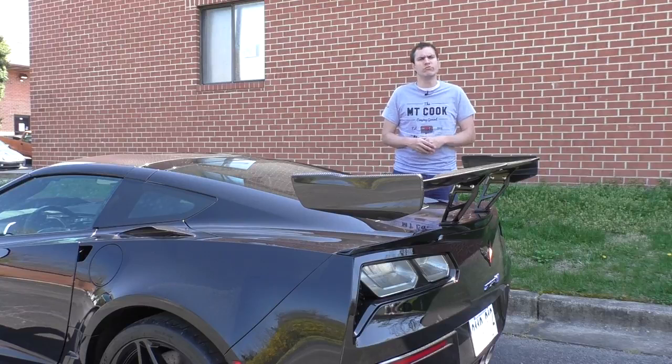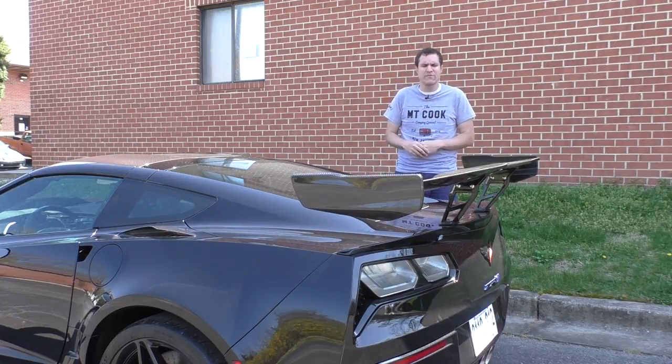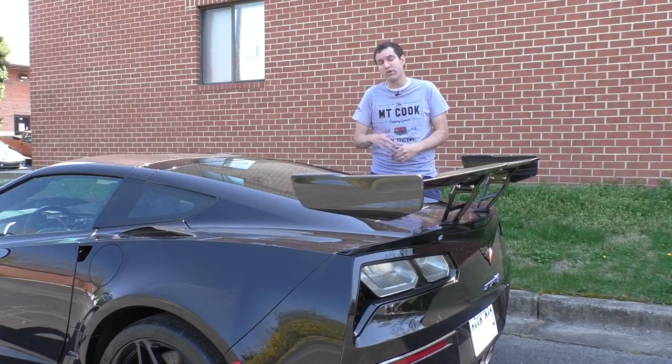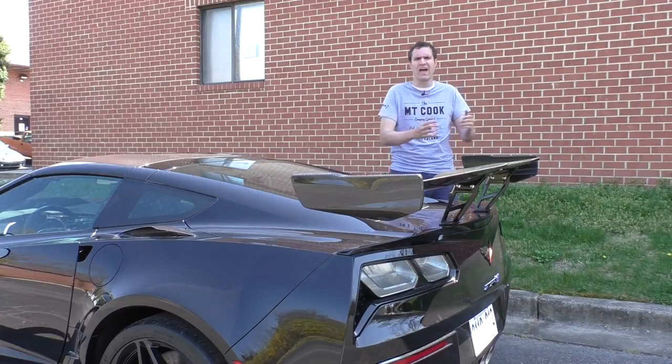Interestingly, you can choose two different wing options. You can have this one if you're serious about racetrack use, or you can get the low wing if you just want a stealthier ZR1, which also gives it a higher top speed since it reduces drag. But how could you not get this?